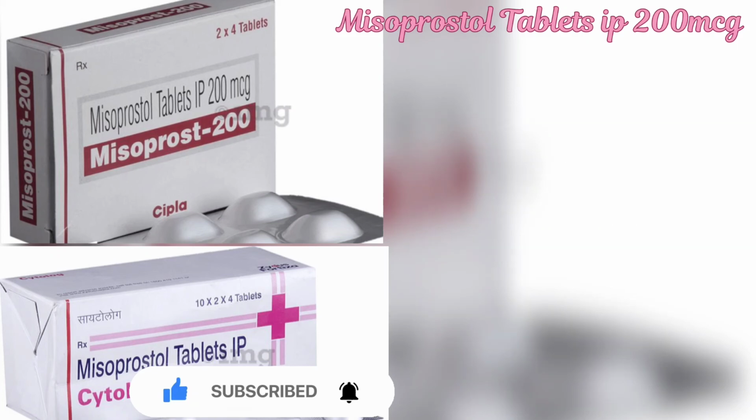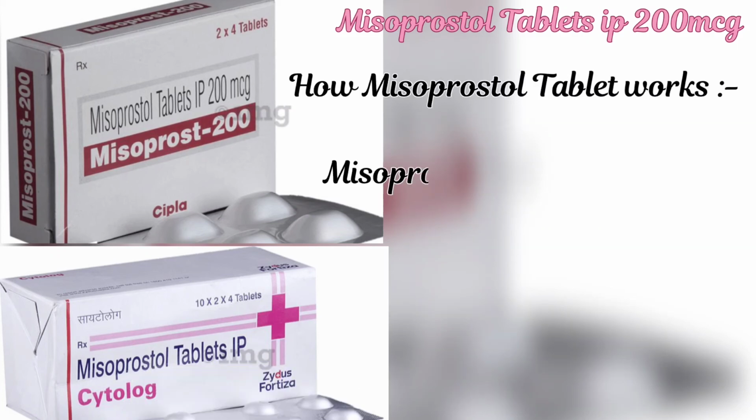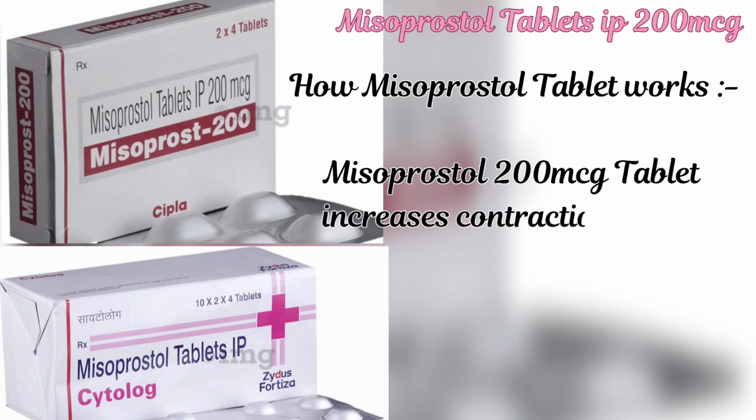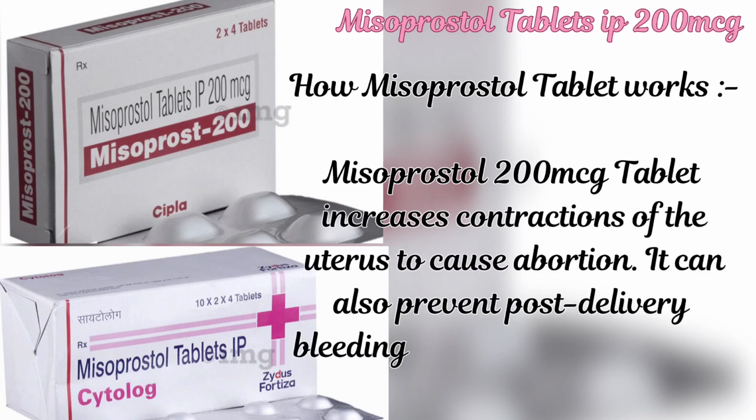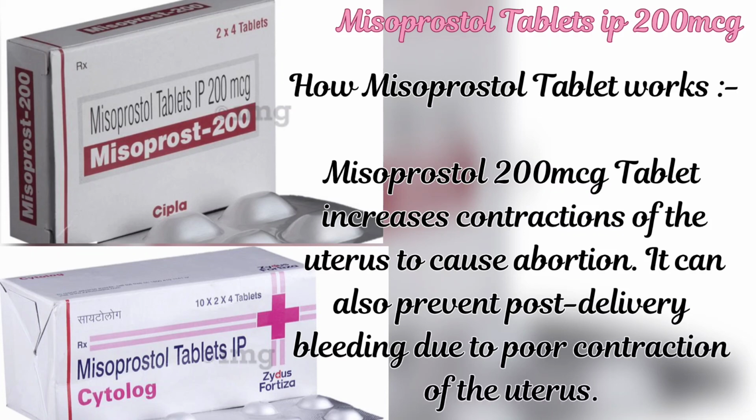Lastly, we move to how misoprostol tablet works. Misoprostol 200 microgram tablet increases contraction of the uterus to cause abortion. It can also prevent post-delivery bleeding due to poor contraction of the uterus.